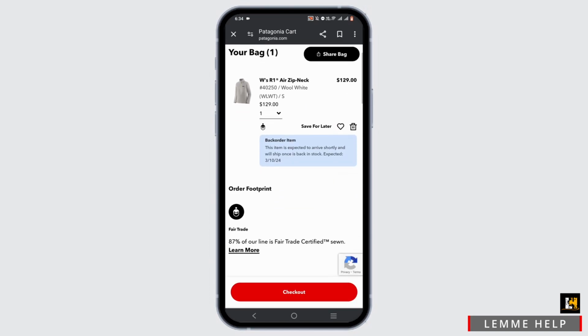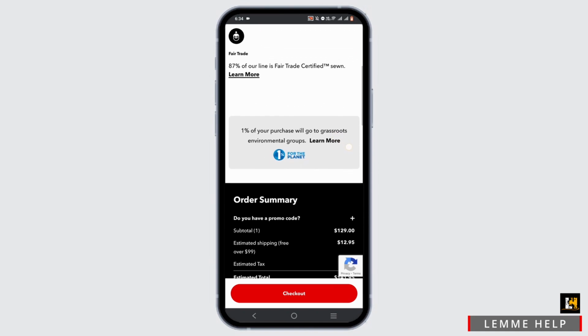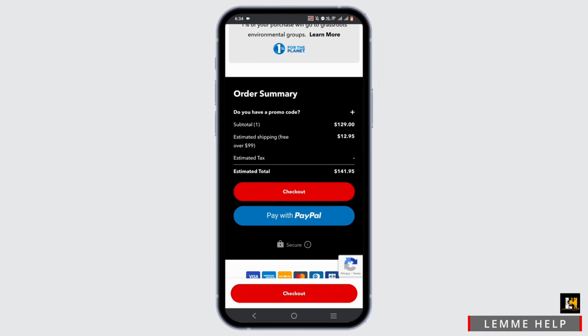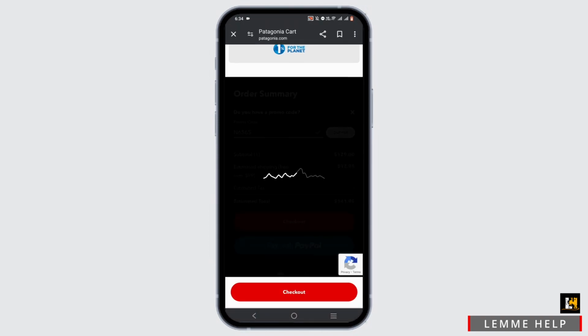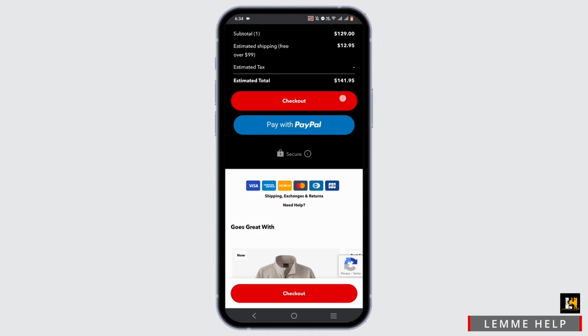In here, at the bottom, you will find the details about your checkout and payment. You will find a "Do you have a promo code?" option. Tap on the plus sign icon and paste the code that you copied. Then tap on Submit. Then you can scroll down, then tap on Checkout.